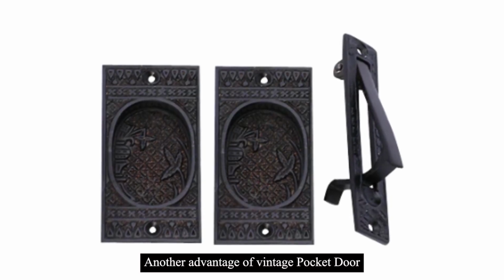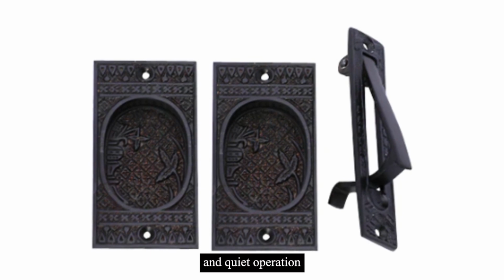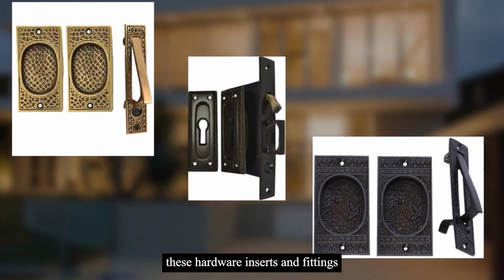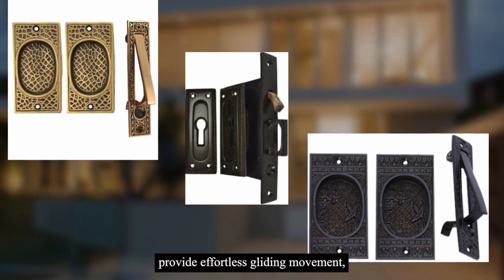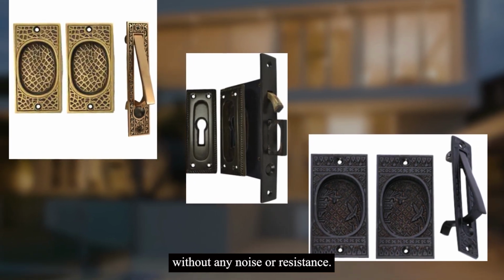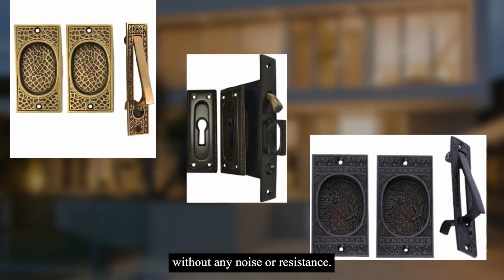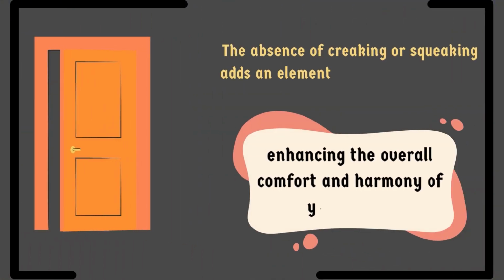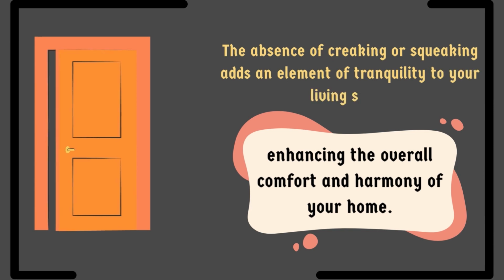Another advantage of vintage pocket door hardware lies in its smooth and quiet operation. Designed with precision, these hardware inserts and fittings provide effortless gliding movement, allowing the doors to open and close without any noise or resistance. The absence of creaking or squeaking adds an element of tranquility to your living space, enhancing the overall comfort and harmony of your home.